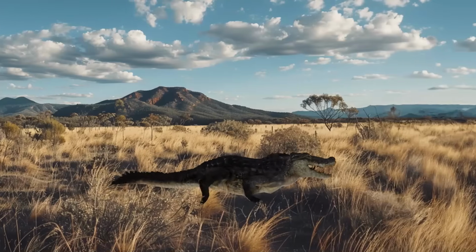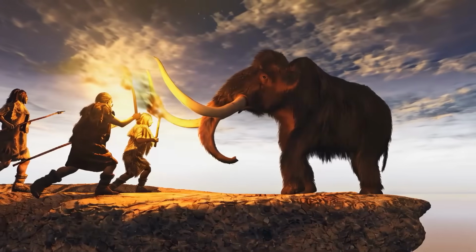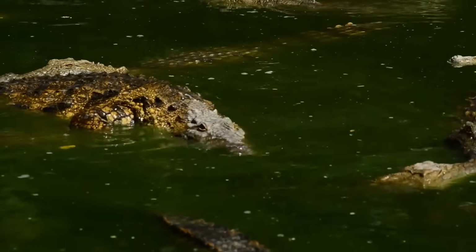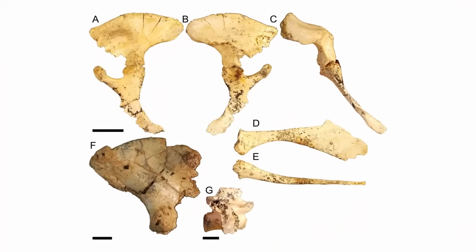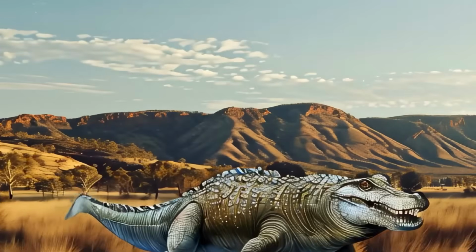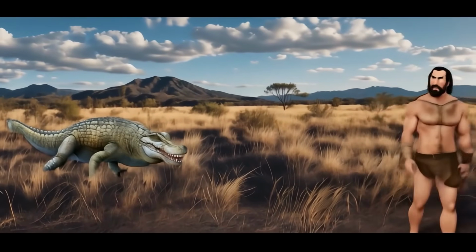Even though the Quinkana was extremely fast and dangerous, it was possible that this creature got out-competed by human hunters who took all available prey. Unlike modern crocodiles that are mainly aquatic, that mighty beast was a land dweller. Scientists figured it out by studying the Quinkana's legs. They were able to support and carry the body clear off the ground. It means there was no escape for ancient people once the Quinkana spotted them.